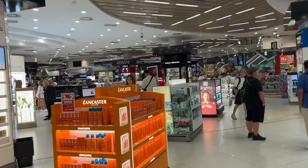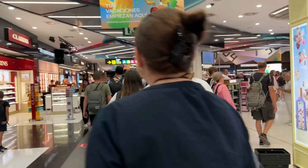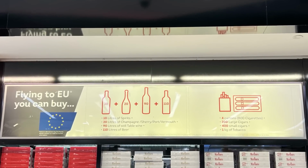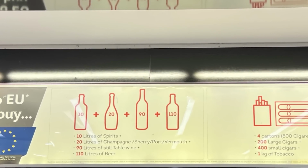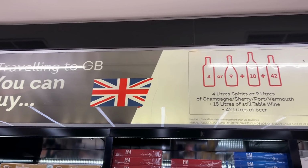Even the duty-free area this morning is pretty busy, as you can see. So if you're flying to the EU, you can see the poster here as to how much wine, spirits and cigarettes you can take with you. Same goes as well if you're travelling over to the UK.